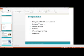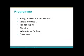So we're going to start off with some background to the Science Industry Partnership and the Modular Masters. We are then going to move on to the status of the phase one, the pilot phase of the Modular Masters, which is already in operation. Then going to spend some time talking about the tender itself for the full Masters, a timeline for that tender process, some information on where you should go for further information or assistance with the process, and then finally we'll finish off with some questions.